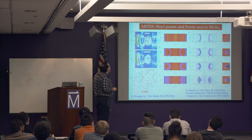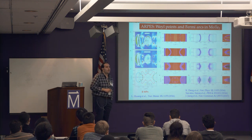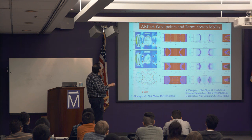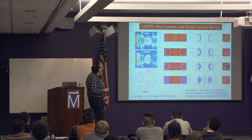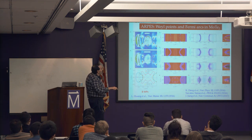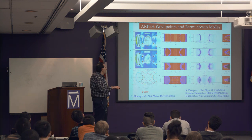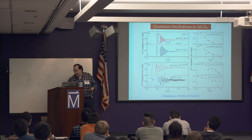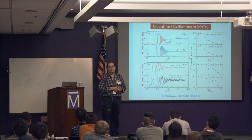As soon as these predictions for molybdenum telluride came out, then came a plethora of ARPES papers, while we were finishing our measurements and writing our paper on quantum oscillations. They claimed to see the Fermi surfaces predicted by DFT, and they claimed to see the Weyl points that were predicted by the DFT calculations. They did some STM in a very convoluted way. They claimed to see non-trivial Fermi arcs versus trivial Fermi arcs. This is very controversial. But basically, all the papers agree that molybdenum telluride should be a Weyl type 2, and the Fermi surface is exactly the Fermi surface that DFT predicts.